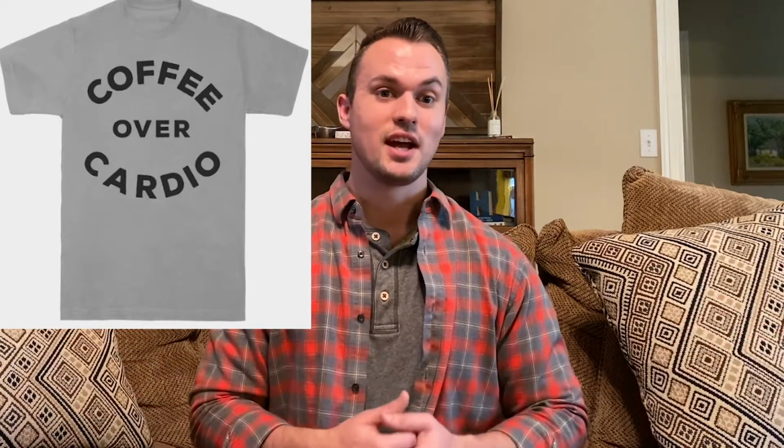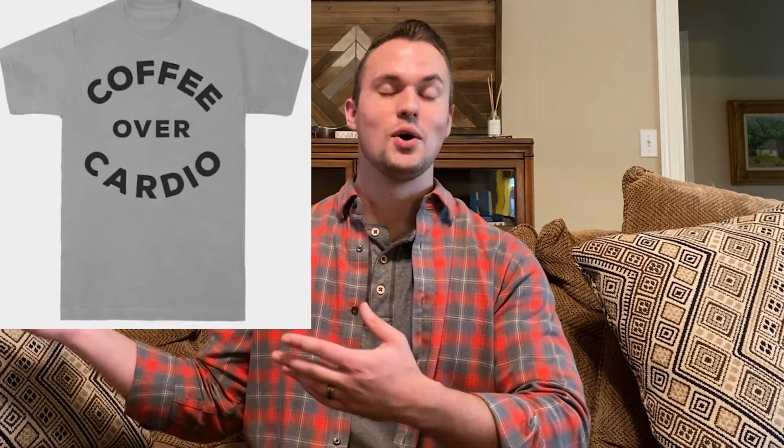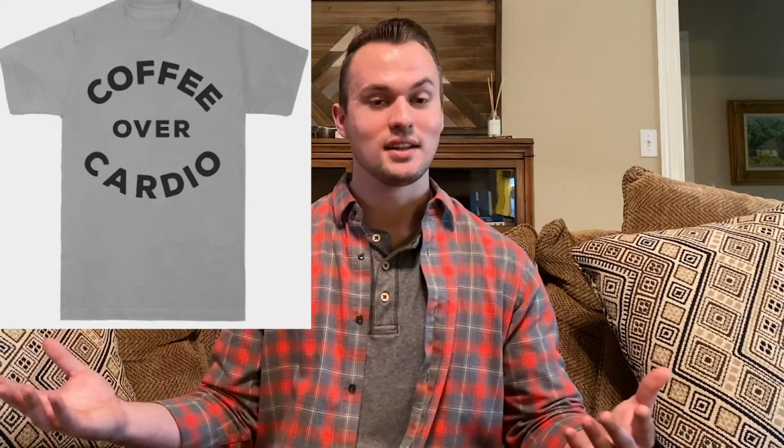So the shirt that I found in the coffee niche that I wanted to convert to a craft beer niche is, what is it, caffeine or coffee over cardio. Guess what? This is real easy. You just change it to craft over cardio or something like that. And now you have a completely new design. I don't think this is in the craft beer niche at all.